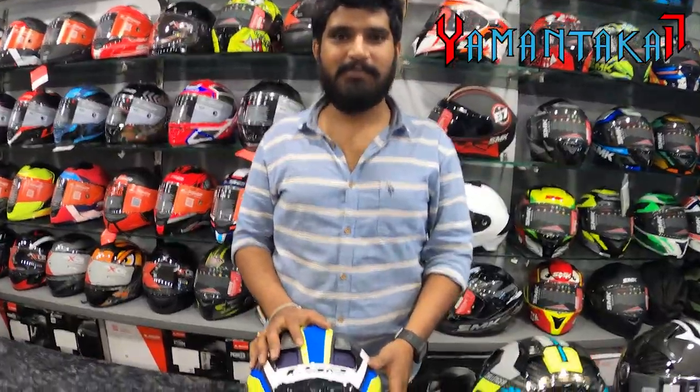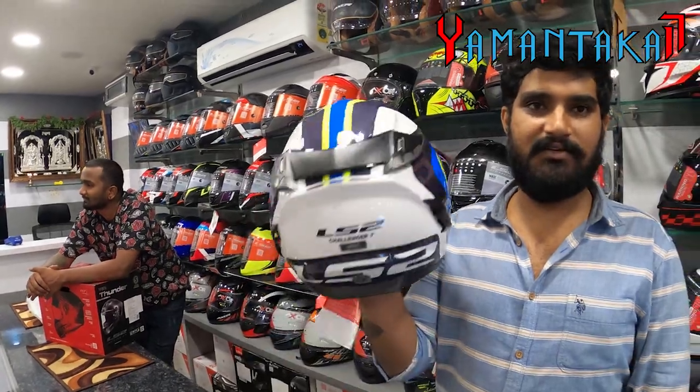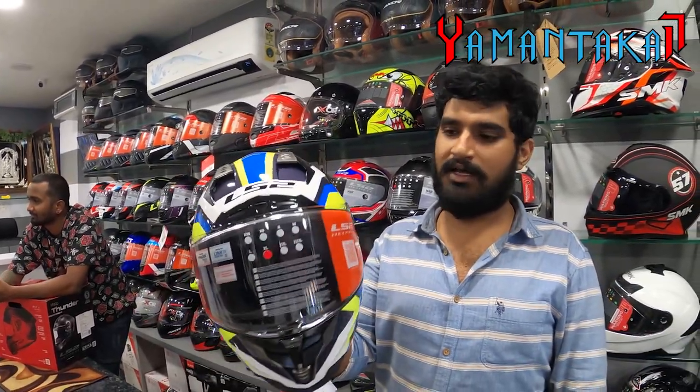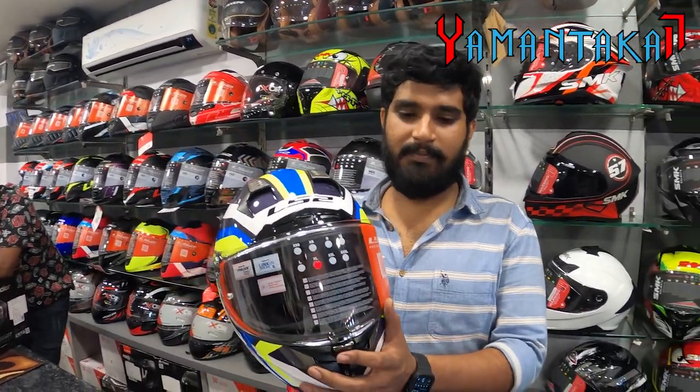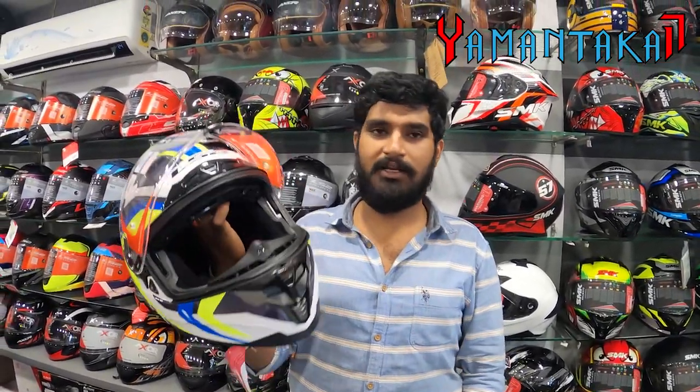And these are the premium helmets from LS2. This is a starting model called the FF327 Challenger. This is mainly made for touring. For people who go on 600 km rides, tourings, this is a very suitable helmet.